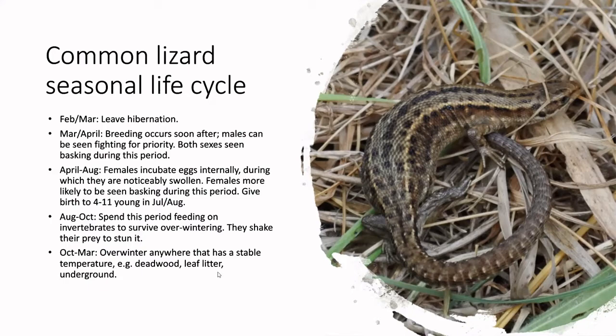And then between October and March, they overwinter anywhere that has a really stable temperature. So anywhere that's unlikely to freeze or flood. So dead wood, leaf litter, in underground mammal burrows, in stonework, anywhere they can get in and feel safe and hopefully not freeze to death.